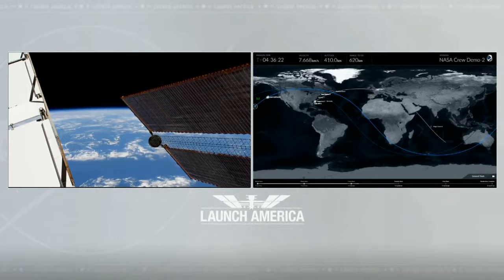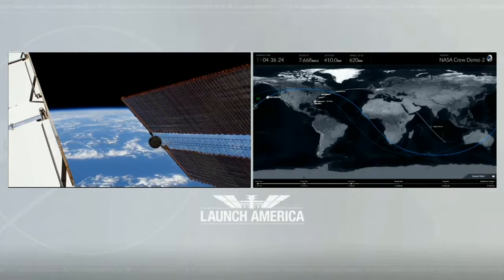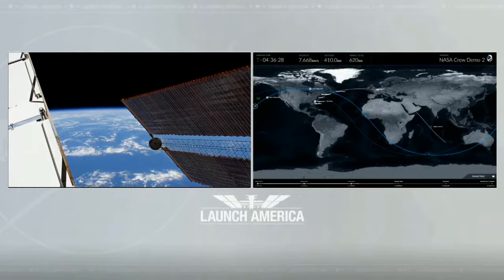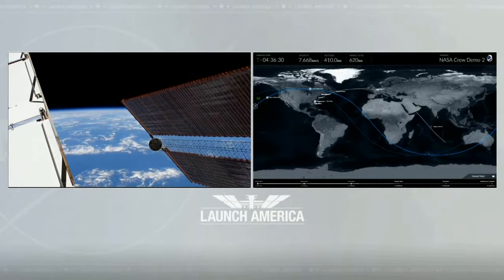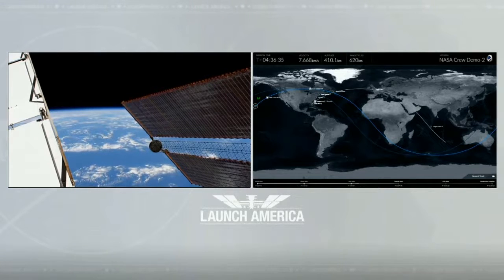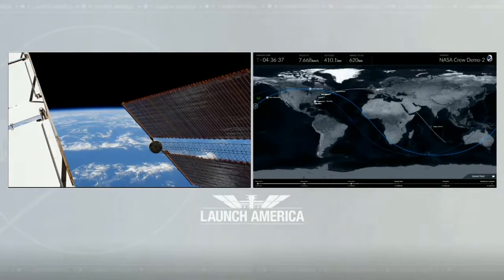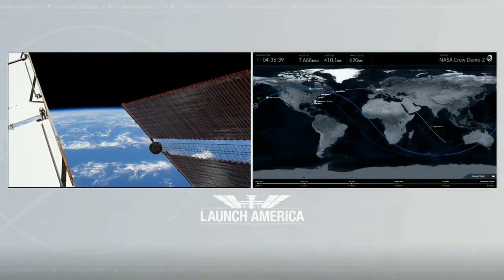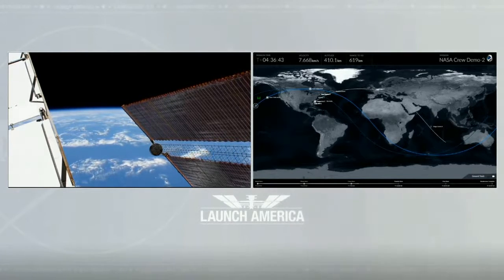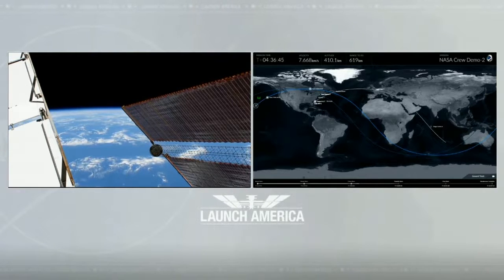Around T+1 hour and 30 minutes, the crew completed the far field manual flight test. Dragon is fully autonomous, so basically the spacecraft does all of the navigating and burns to get to station all on its own. That far field manual flight test allowed the crew to test the systems that would allow them to override Dragon's computers and maneuver manually should they ever need to take control.